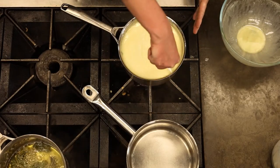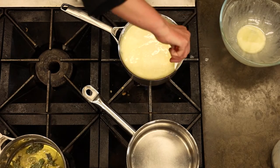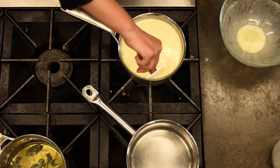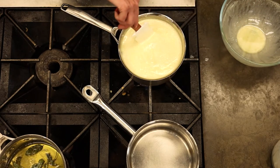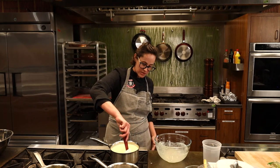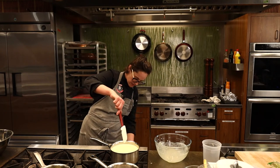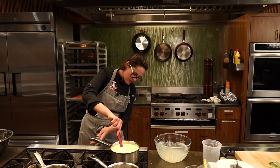And you can start to see there's not so many bubbles on top, not so much foam, but a sheen, and then also a ribbon effect. When you stir something, the way I describe it is think of a boat on a lake, and behind the boat is a wake. That's sort of what happens as you stir this. When the spatula moves through the sauce, it creates a sort of wake behind it. This is so hot.